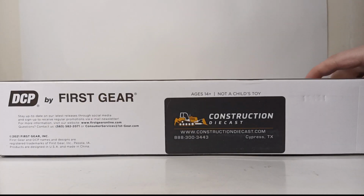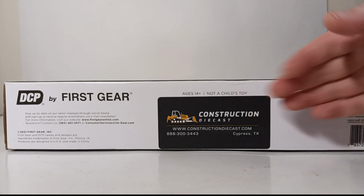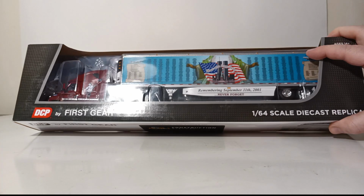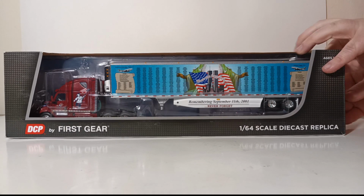Underneath, we have all of our copyright information of relevance, which includes that this is a 2021 product, but released at the early part of this year in 2022. DCP by First Gear. You can purchase this model right now at constructiondiecast.com. That is where I got mine from. Finally, over here, you can see all of the Daimler license information, including that it is a Freightliner officially licensed product, and the item number for this is 60-1019. All right, what do you say? Let's get this thing out of the box and take a closer look at it.